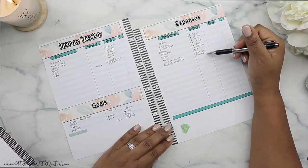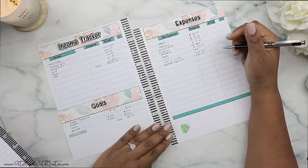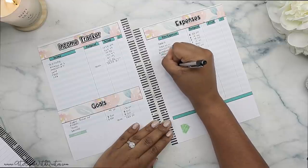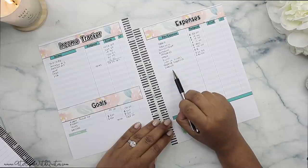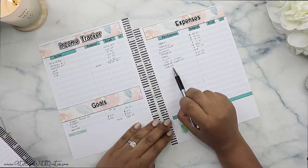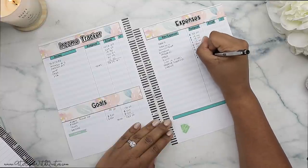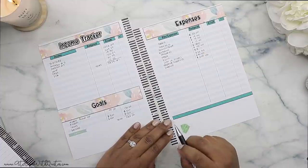Okay, so I've listed all of my expenses, all of the stuff that you just saw on my monthly layout. And so now I need to add a couple of things, because we did have to make a major purchase. Because I go from the 21st to the 21st, maybe a week ago, we had to pay for a new garage door. That came out of my funds, and was $1,200. So that was a super huge expense.